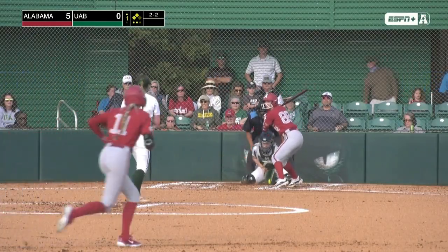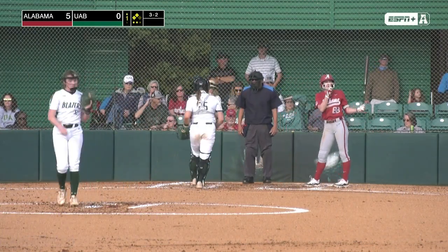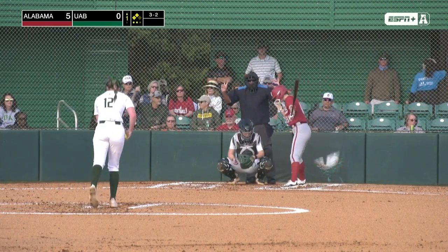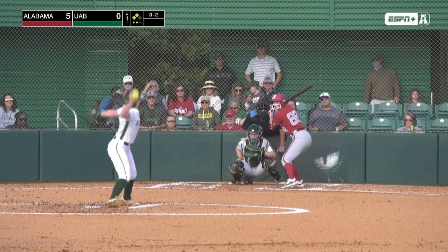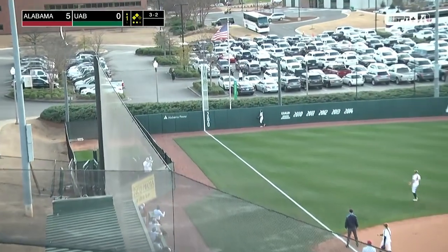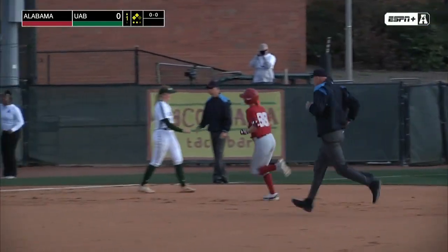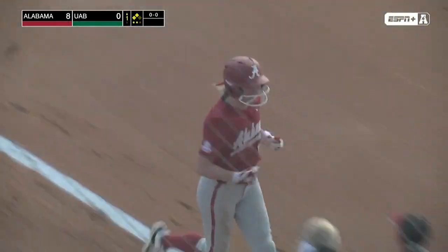2-2. Good eye by Jenna Johnson as she was hit by a pitch and later came home to score earlier this half inning. Just underway as Alabama already with a 5 spot in the inning. Payoff. Hit high and far down the left field line and gone. A 3-run homer for Jenna Johnson as Alabama explodes for a snowman here in the top of the first inning.